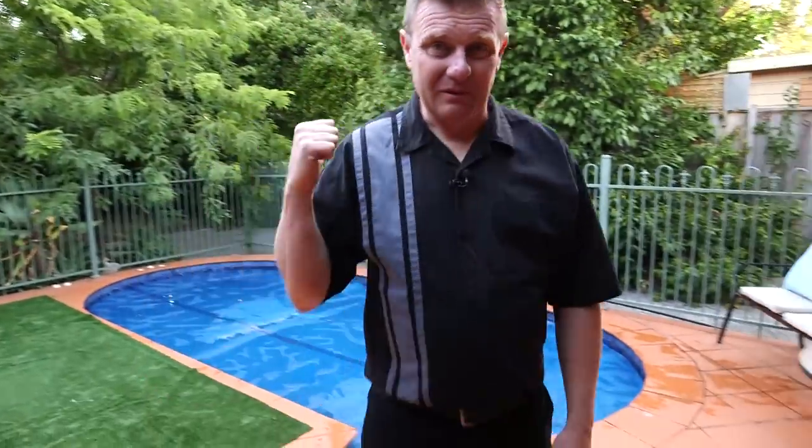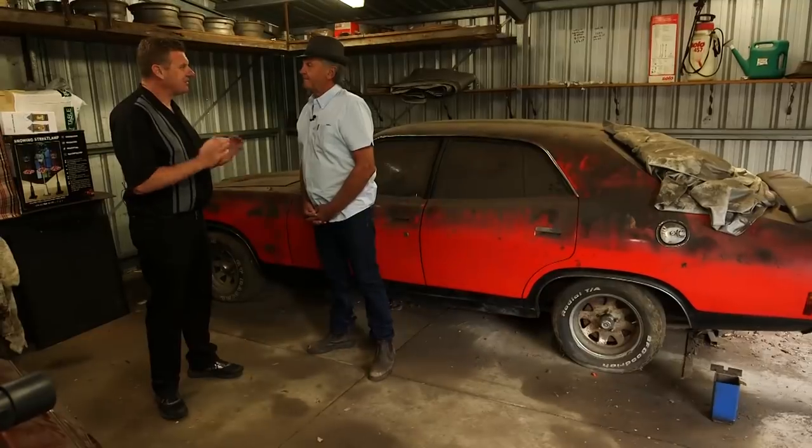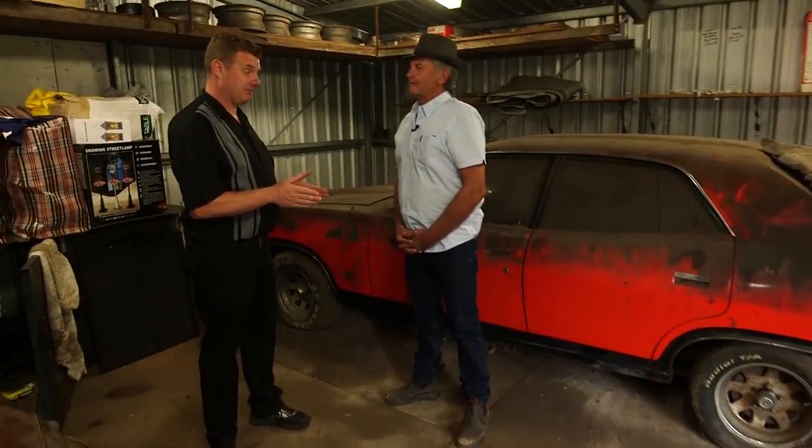You've got the swimming pool blocking off driveway access. You've got vegetation. All of this was built well after this car was put in their shed. How are they going to get it out? Let's go and find out. So Neil, what's been called the holy grail of Falcon GT barn finds, Mothball, is about to be exhumed from the tomb. It is. It's going to see the light of day after about 30 odd years.